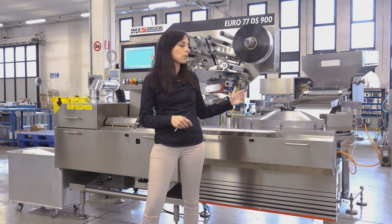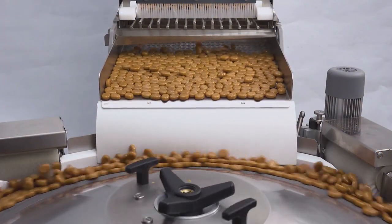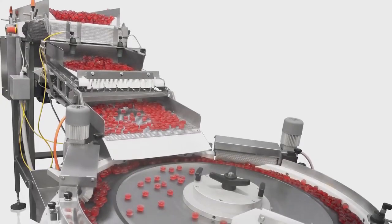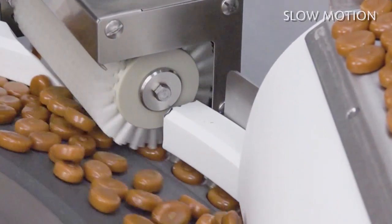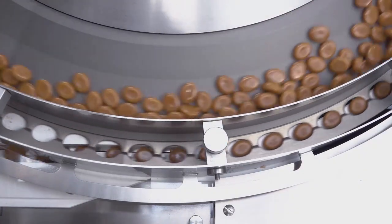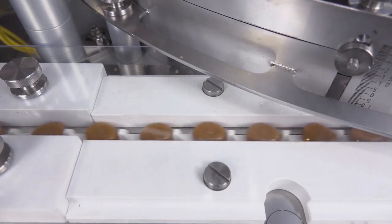For example, here the products are hard candies, and we start with the vibrating feeding hopper where we put the products, and then they are distributed into the centrifugal disc feeding system. For example, if instead of candies we have jellies, the vibrating hopper is substituted by a belt feeding system. Once the products are inside the centrifugal disc, thanks to its rotation and the centrifugal force, they are distributed on the external part of the disc and they get into dedicated holes that are designed according to product shapes and dimensions. Once the products are in the holes, they are then directly transferred into the wrapper chain.